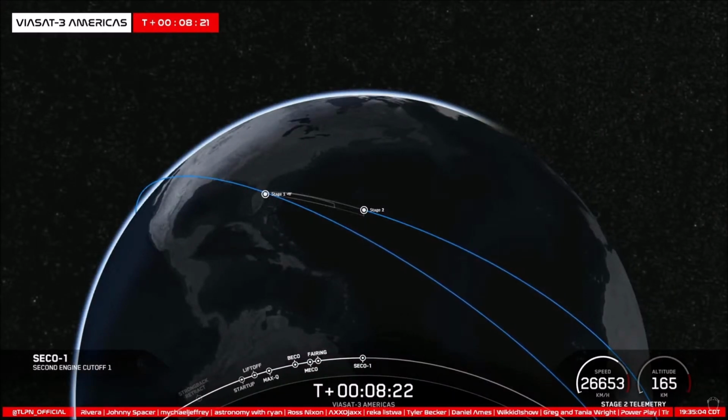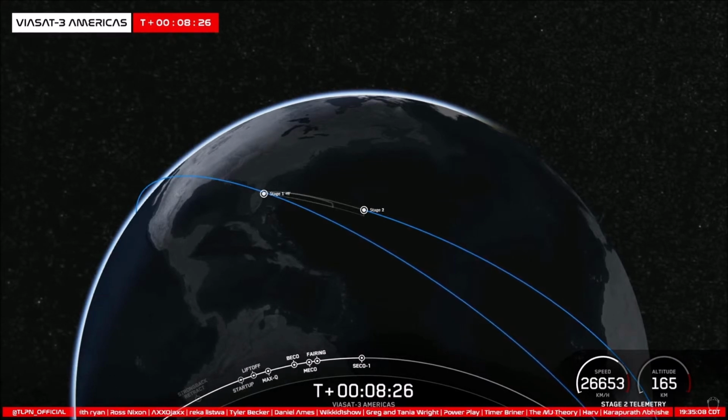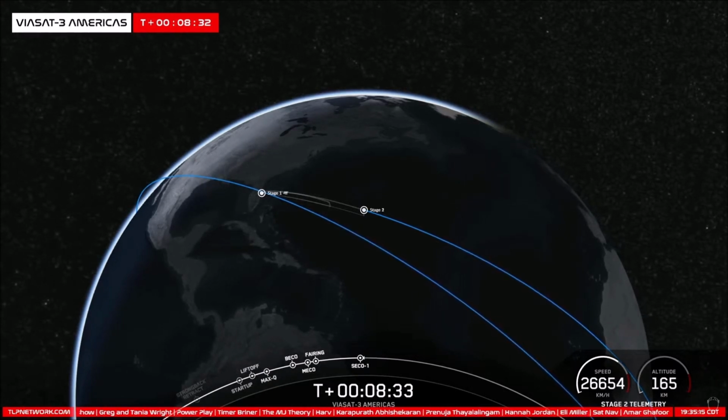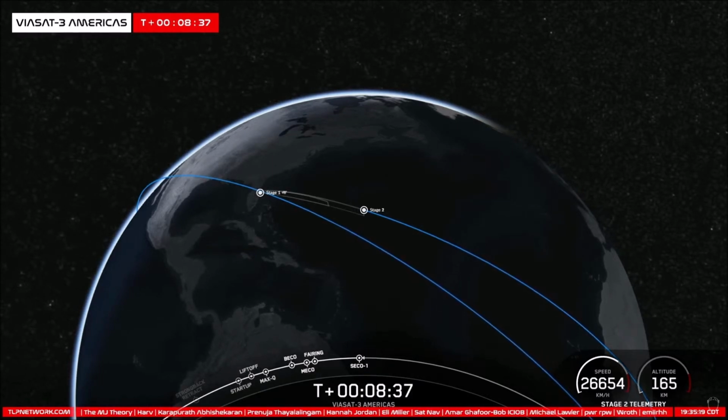And you could see that MVAC engine beginning to shut down. We did hear a call out for expected loss of signal. Nominal parking orbit. And we got confirmation of good orbit.